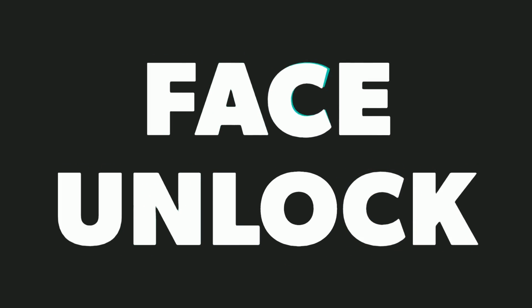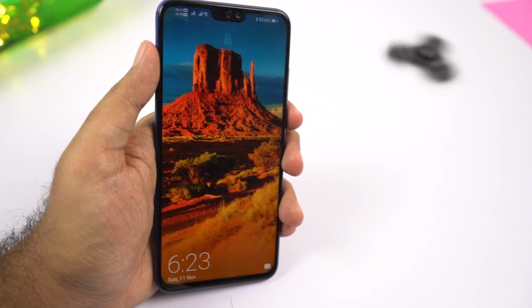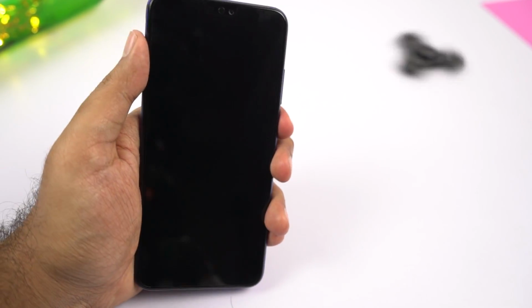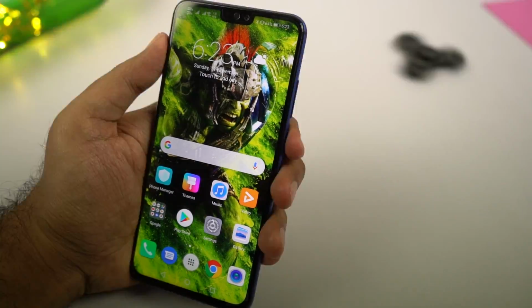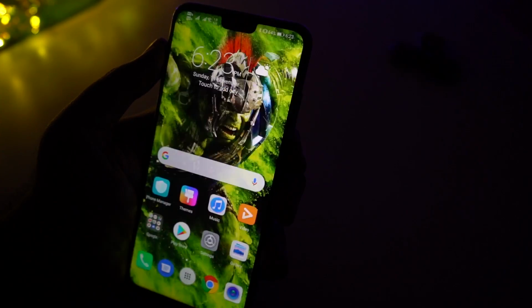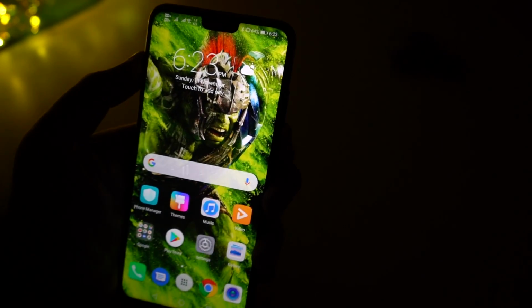Next, it even has face unlock. Now just like almost all the phones these days, even this phone has support for face unlock. In good lighting conditions, it is pretty fast. Most of the time, I couldn't even see the lock screen. Even in low lighting conditions, it is pretty fast, but it takes like a second. It is still faster than other phones and definitely faster than the previous Honor phones in the same price segment.